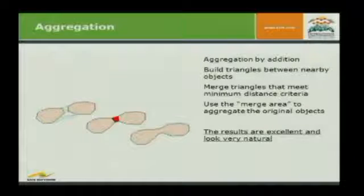Aggregation: we asked FME to implement three types of aggregation: by addition, by convection, and by buffer. The best results were really achieved by aggregation by addition. The idea is to build triangles between nearby objects, to merge those triangles according to some criteria, and use that merged area to aggregate the feature. These results are very good. This one was done as a custom transformer, and having Dale in the room, it would be nice to have that one rolled in as a core transformer.